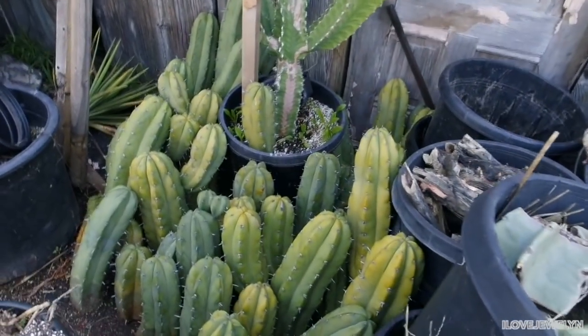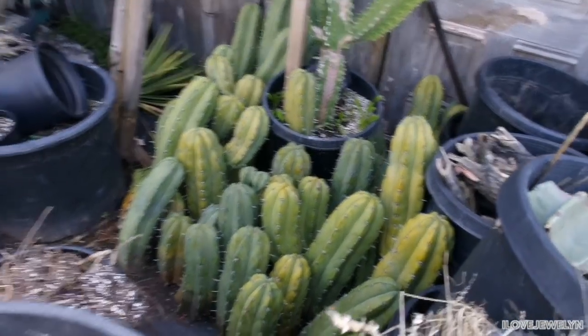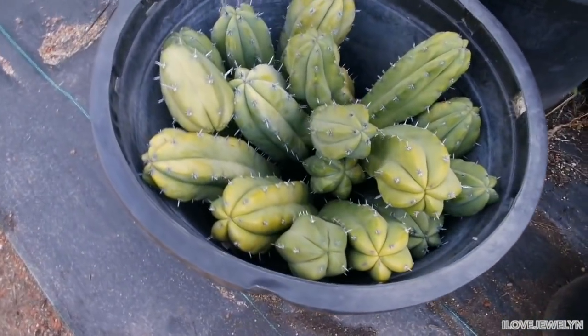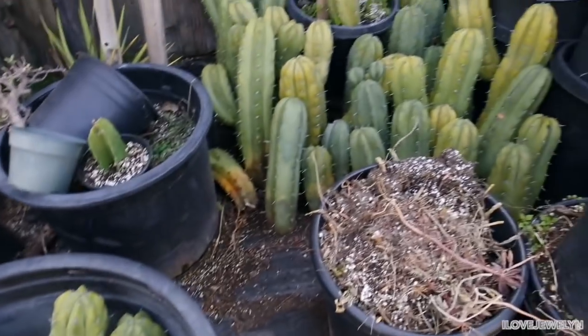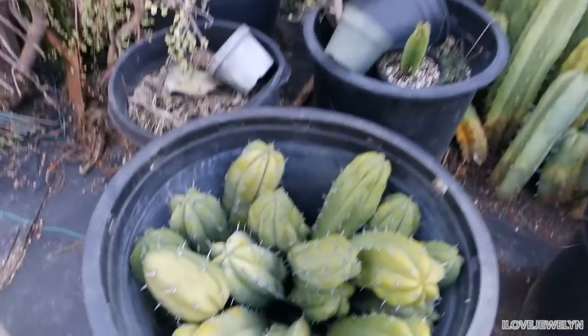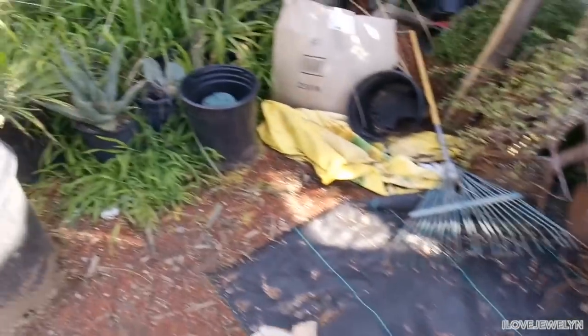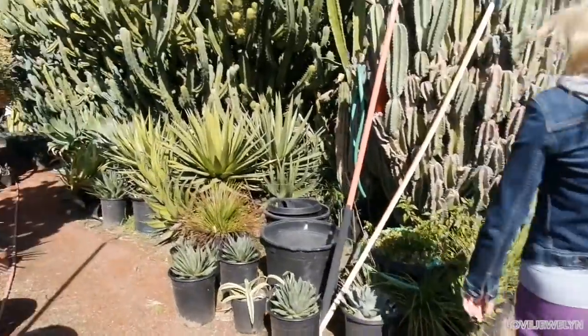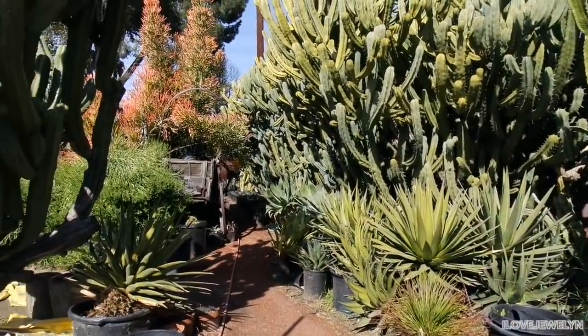Whoa! Look at all these cuttings. Kat, look at these cuttings. Oh my goodness. A crazy plant lady dream. Pretty big for cuttings. I know. Imagine how much one of that is worth. I don't want to even know. Take a look at this. How crazy is that?